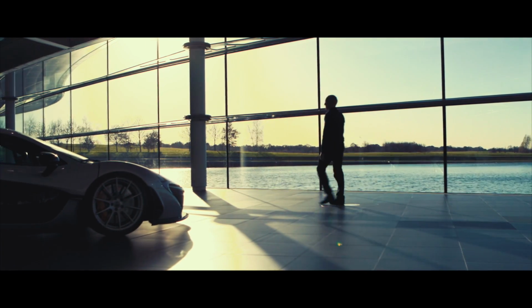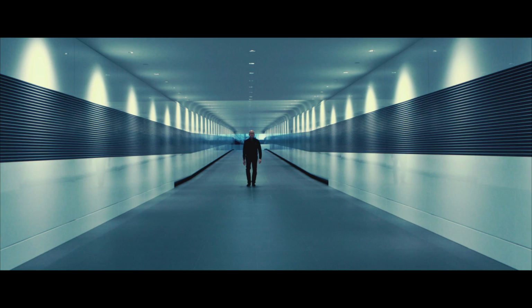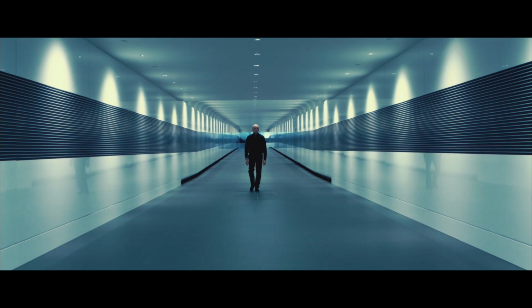The important thing for me as a test driver was that the car was well represented in the game and felt and behaved just exactly like the 720S.